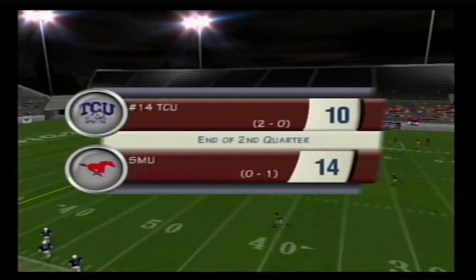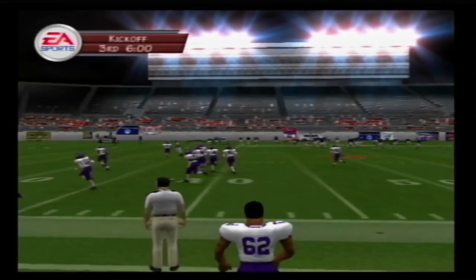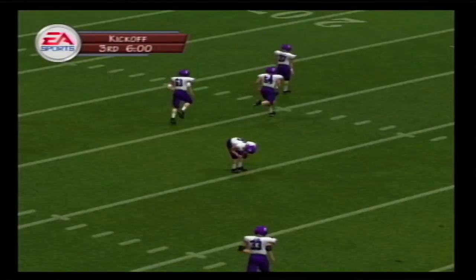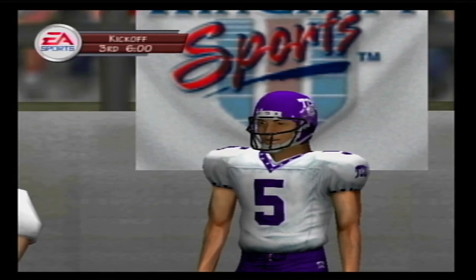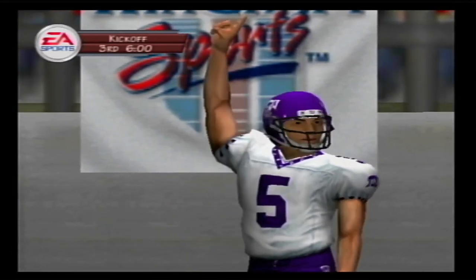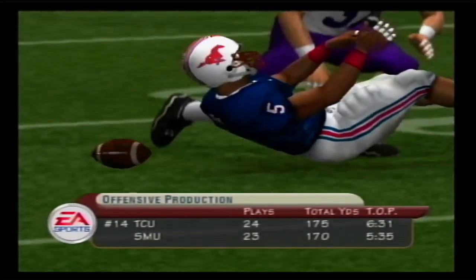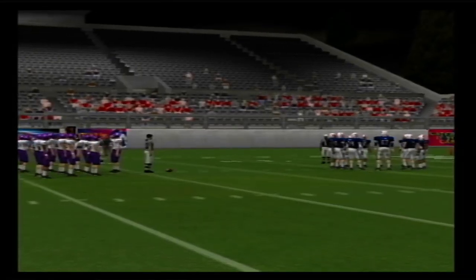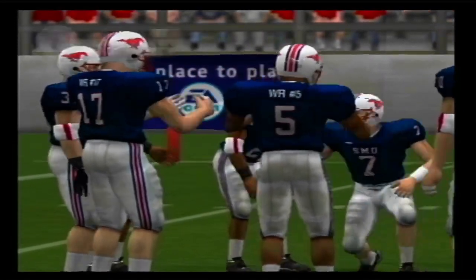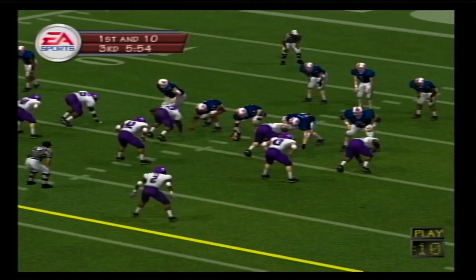That's the end of the first half with the score. SMU 14, TCU 10. Number five to kick off. Number five and number 21 back to receive. Kickoff return, 11 yards by number five. First and 10 at the 19-yard line.